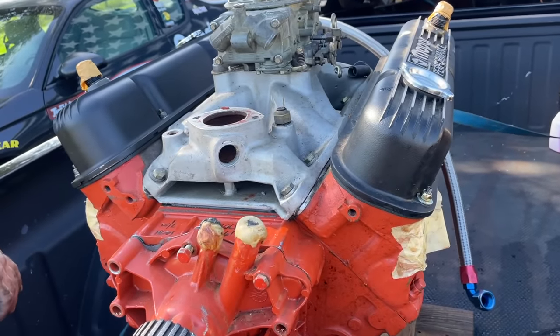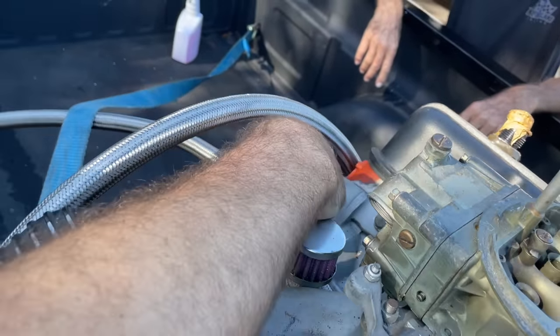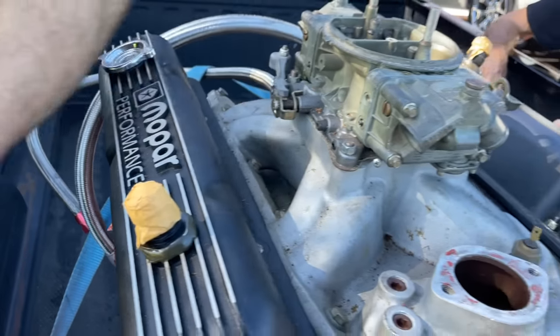He was saying that this motor was turning 7,800 for hours on end when he would race it. So if we put like a 7,500 chip in this thing, it should live pretty well. Holy biscuits. And will our distributor work in this? Yeah, it's all the same back here. Man, we got so freaking lucky.